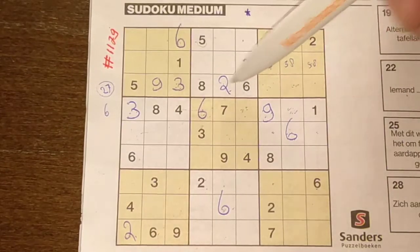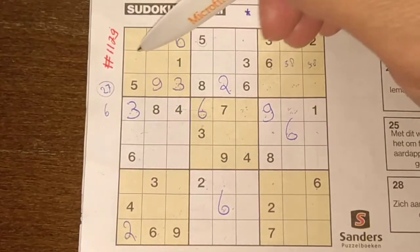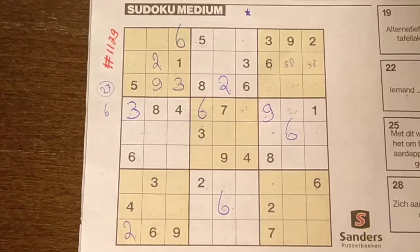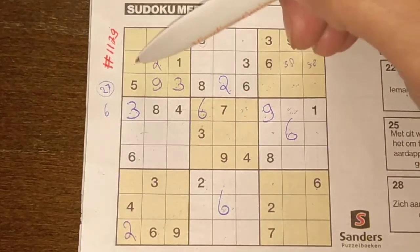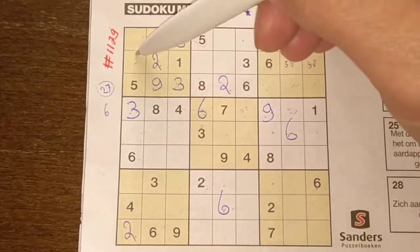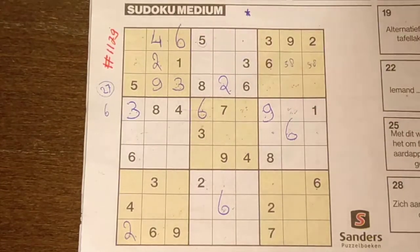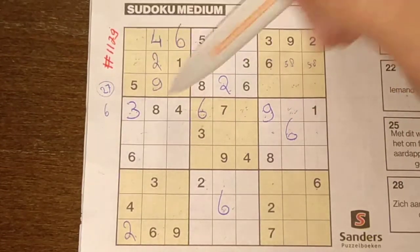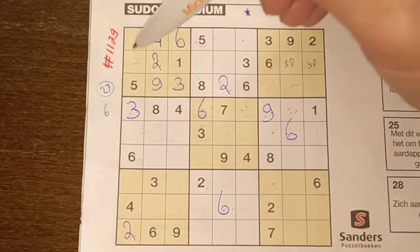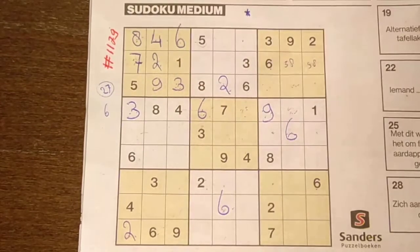2 in this row, 2 in the third row, so in the row between, the only 2 places for the 2 are here or there. We see here 2, no 2 there, 2 should be there. 3 missing numbers in this big square, one of the missing numbers is 4. We see here 4, no 4 in these 2 boxes, 1 box left for the 4 should be there. 2 numbers left in this big square for the numbers 8 and 7, we have an 8 in this row. So no 8 in this box, 8 should be here, and the 7 goes there.